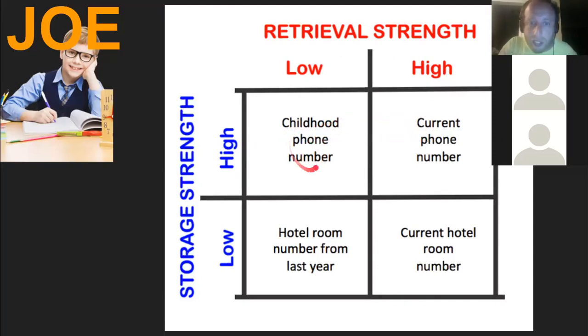So my storage is high, but my retrieval is low. That means it's going to take me quite a bit of time to think of it again. But my current phone number, which I've had for years, 07960-863-647. Boom. It's in my brain. It's in my long-term memory. It's consolidated. It's there for a long time. And it's got high retrieval strength. I can remember it quickly.